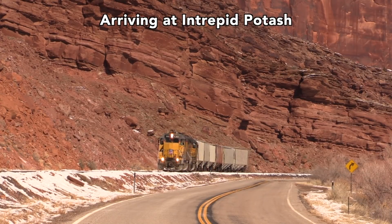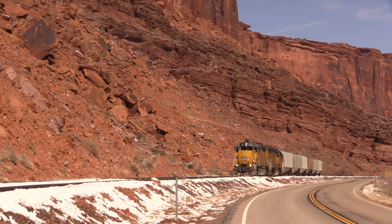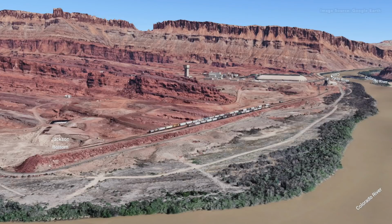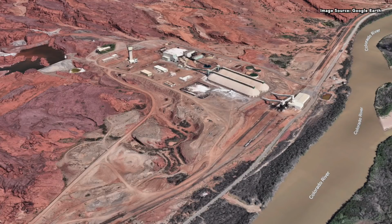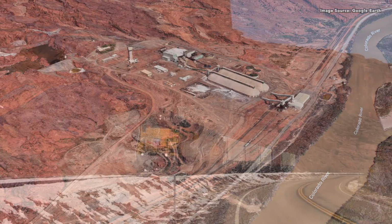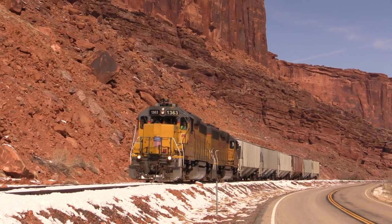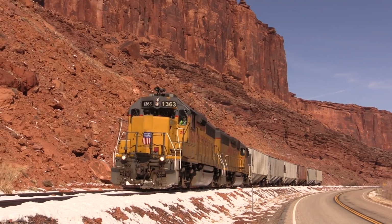The mine was originally projected to produce 12,000 tons of potash every day. So for the Rio Grande, building a long branch line to serve just one customer was worth it. However, the mine never reached its full production capacity, which meant it was decades before the initial investment by the railroad was paid off. Mining potash by manual labor is a dangerous business.